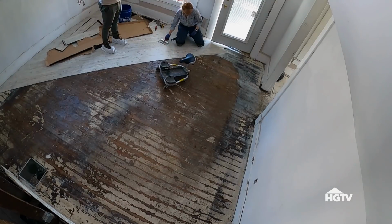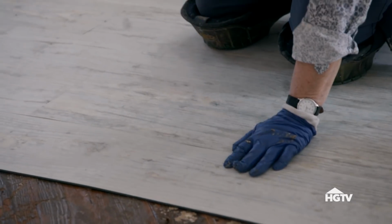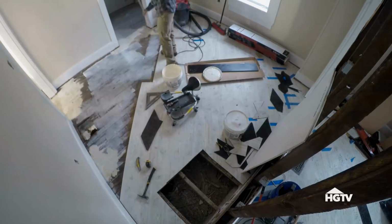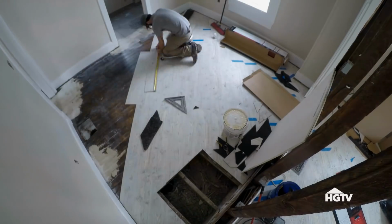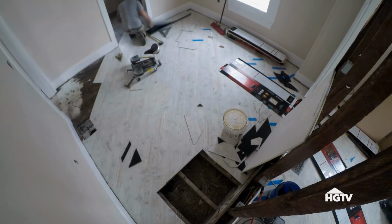This floor is awesome. Light's gonna hit it, it's gonna reflect it. It's gonna be gorgeous. Mom and Dad have installed our whitewashed vinyl flooring on the first floor. We chose to lay it in a diagonal pattern to tie into the geometric theme that we're doing for this boho-inspired artist house.